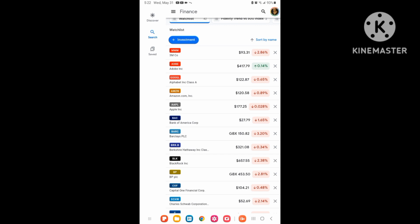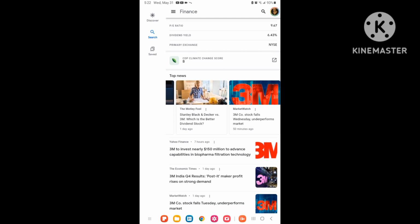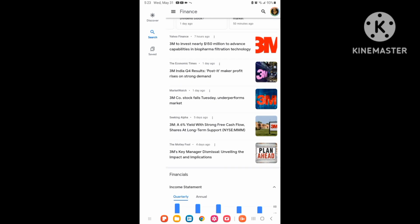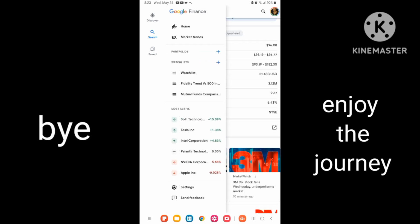There was one other thing that I saw in the news about 3M, but the major one was the lawsuit. 3M stock falls Wednesday, underperforms. Okay, this is the other thing I saw. 3M to invest nearly $150 million to advance capabilities in biopharma filtration technology. And again, here's something else saying stock falls Tuesday, underperforms market. I like to see when things are underperforming. I'm like, is that a good buying opportunity? And they say something about 3M's key manager dismissal. So it looks like there are things going on with staff. I'll just go back to the home page.